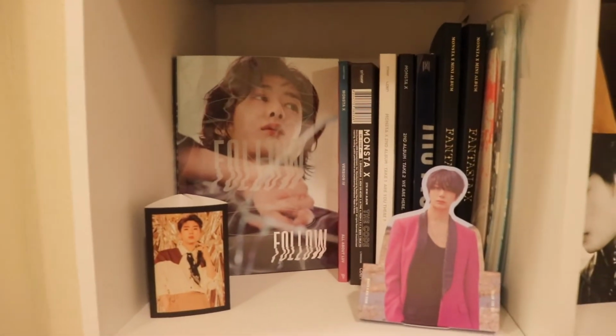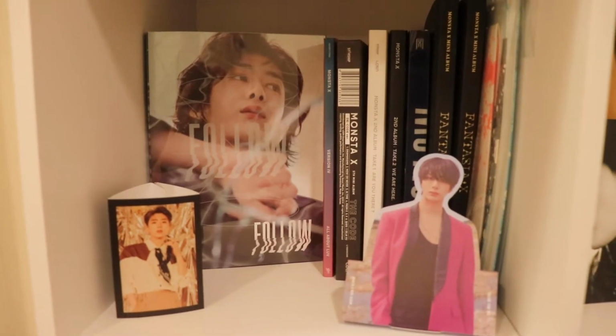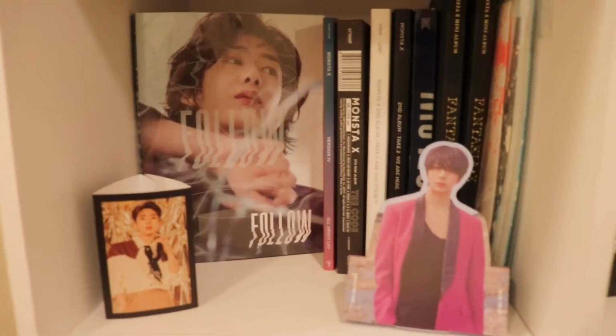So on this cube, it's my Monsta X cube. I have Hyungwon's Follow lyric booklet on display, as he is my bias within the group, and also within that album I got his little standee, which I'm very happy to pull.